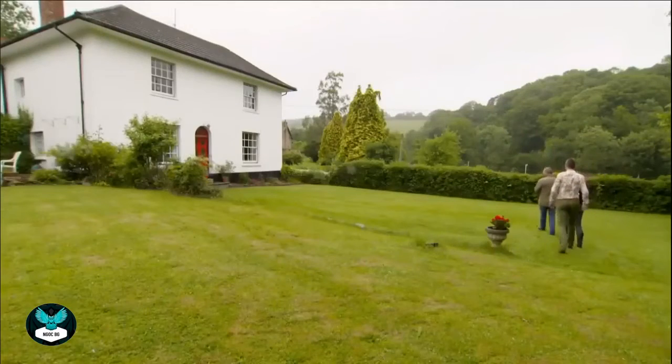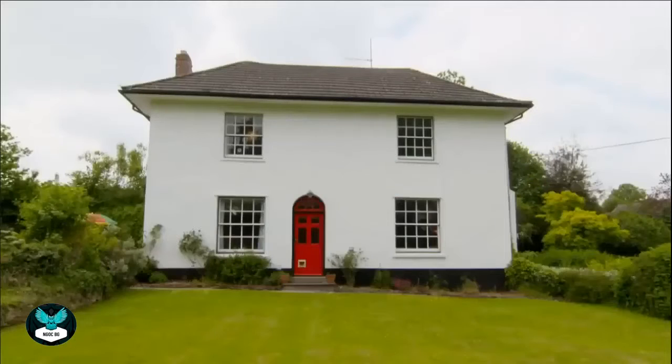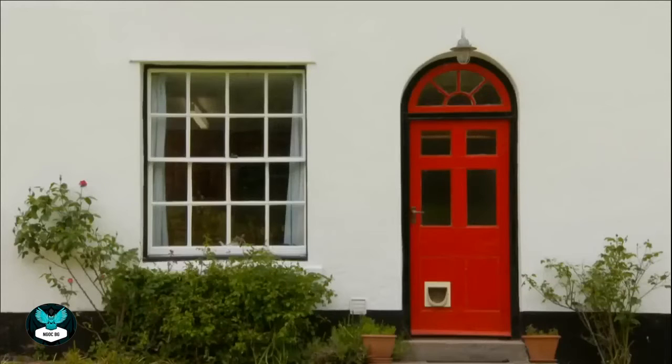This, then, is our mystery house. Wow. Really nice. That's more like it. That is more like it. Thought so. It looks fantastic.